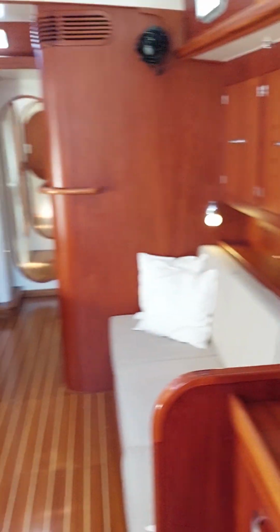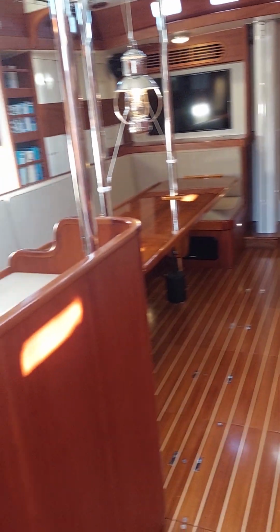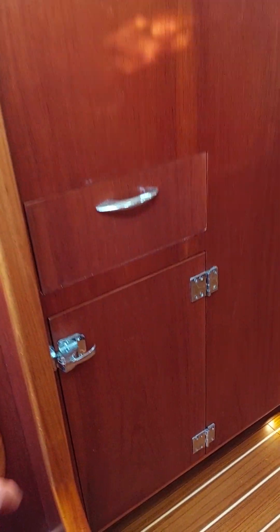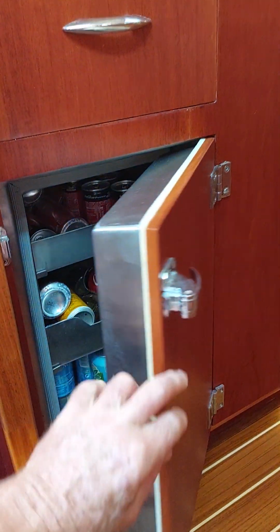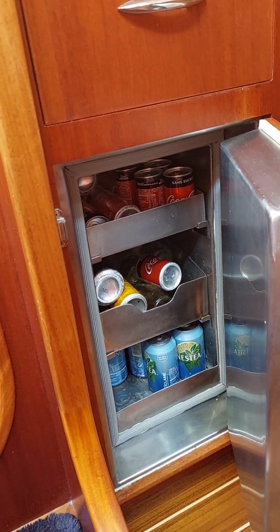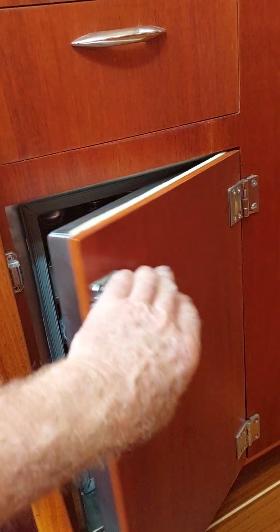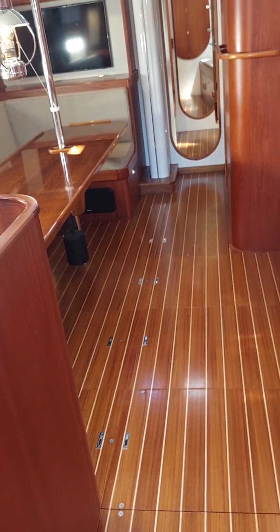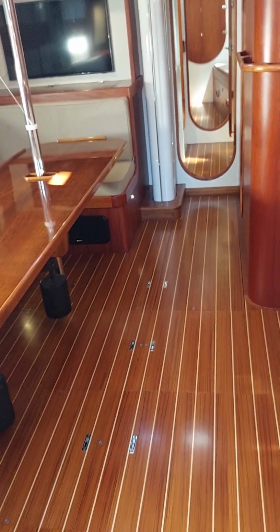Under the galley here on the port side we have a drinks fridge that we can access, and you've got drinks and things in this area. So let's keep moving forward. Nice teak sole, teak and holly.